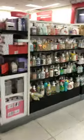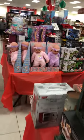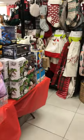We are at TJ Maxx looking at all this stuff. Look at that. Look at all that stuff. TJ Maxx. They are loaded up for Christmas. Oh, look at the bebe. And there's Robo Alive. Look at that. Look at all this stuff.